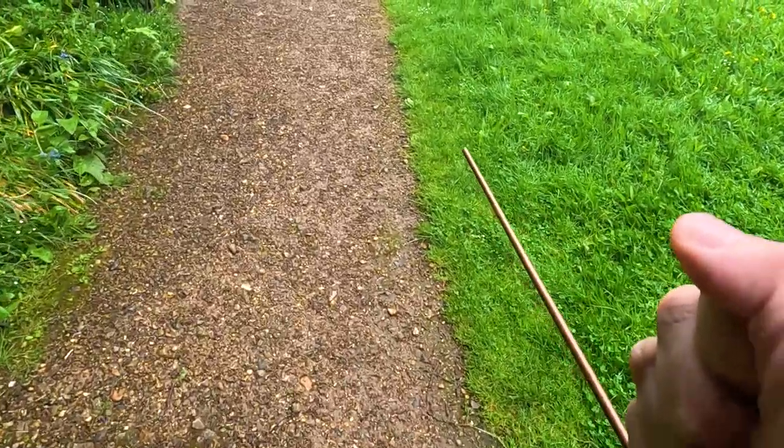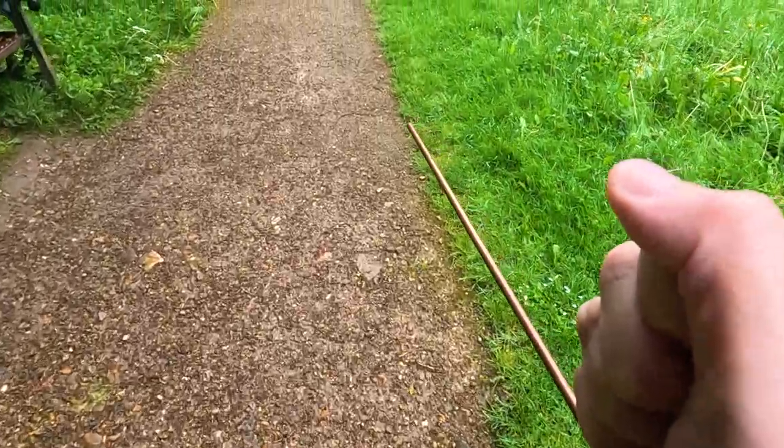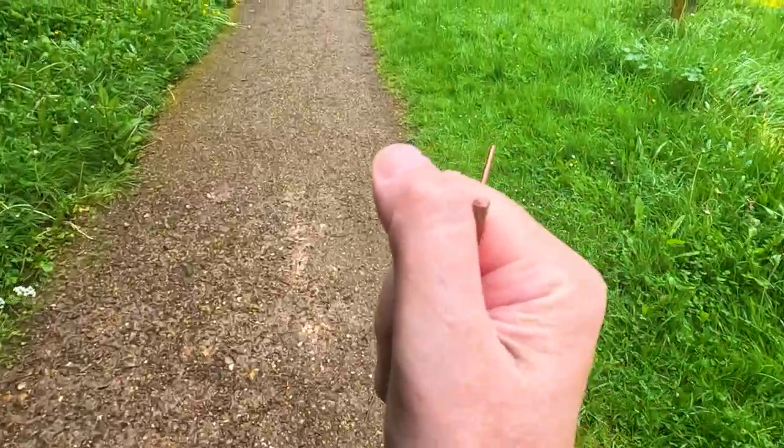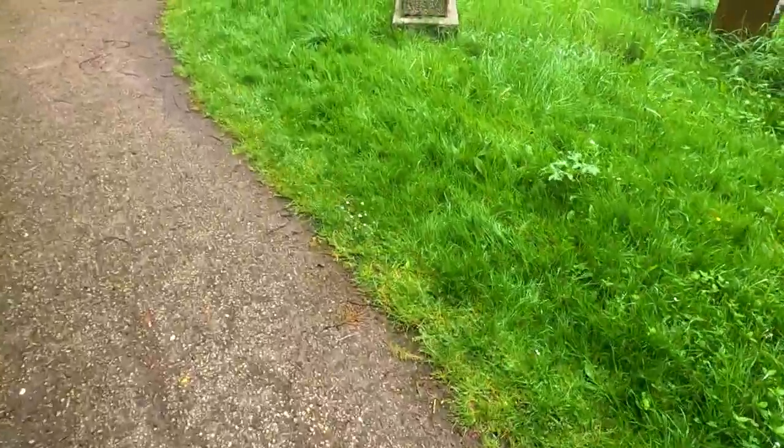Can you show me the energy current that goes through Chaldon Church? Yeah, right there. Right there. Quite powerful. I'm going to do it from the other entrance.